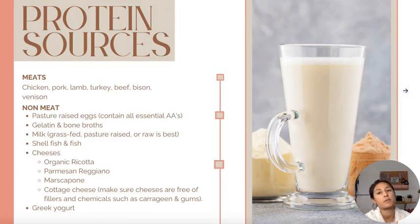So some protein sources, we have meat, so chicken, pork, lamb, beef, bison, venison, and then we have non-meat proteins such as pasture-raised eggs, gelatin, and bone broths. We have milk. I do prefer grass-fed, pasture-raised, of course. Shellfish, regular fish. We have our cheeses, so ricotta, Parmesan Reggiano, mascarpone, and cottage cheese, and Greek yogurt. We do like to make sure that the cottage cheeses and the Greek yogurts are free of fillers and chemicals, so get used to reading those nutrition labels.